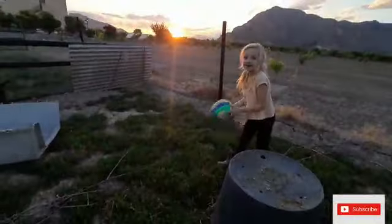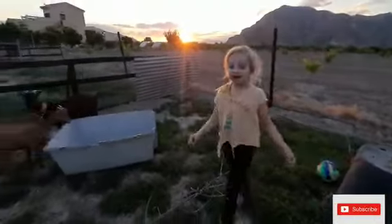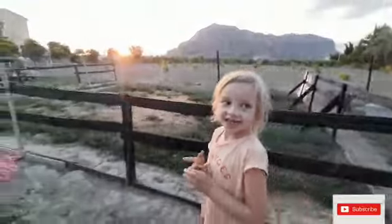What about the other goats? Should we go look at the other goats? Yeah, we have two boys because at the minute we don't want more new babies, because it's not spring yet. So we just want them in spring. So is that why they're separated? Yeah. See? They're two boys.